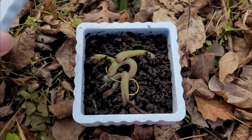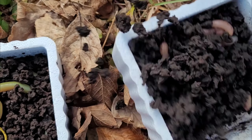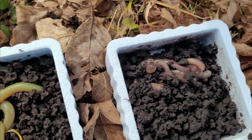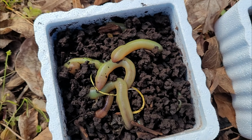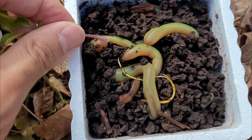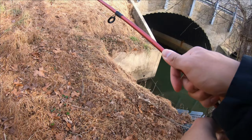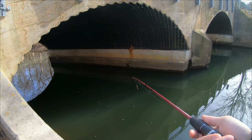Look at this stuff. What in the world is this, alien? Alien worms. Poke it with it. Yeah, look at that. That's regular worms. And then we got the radioactive ones. Let's poke it with a stick. You're barely alive. Oh, there we go. John's gonna start with fly fishing. Just get it in the tunnel.